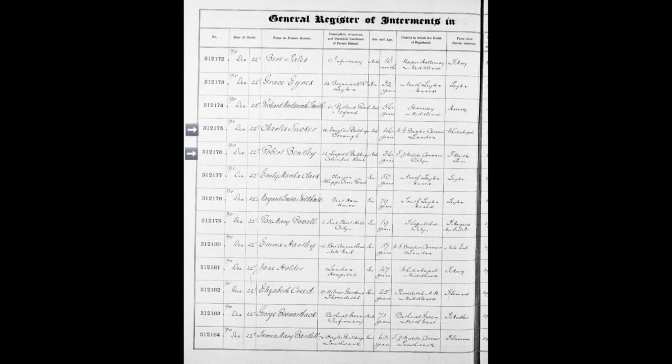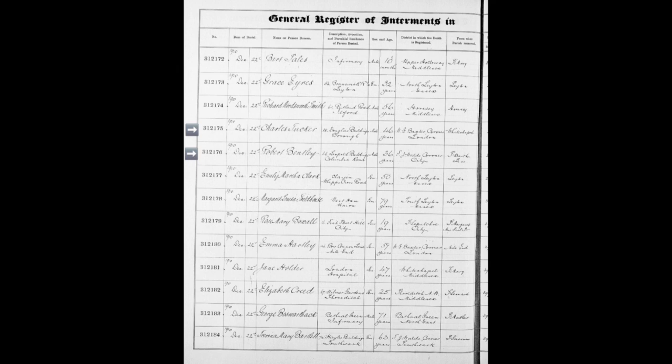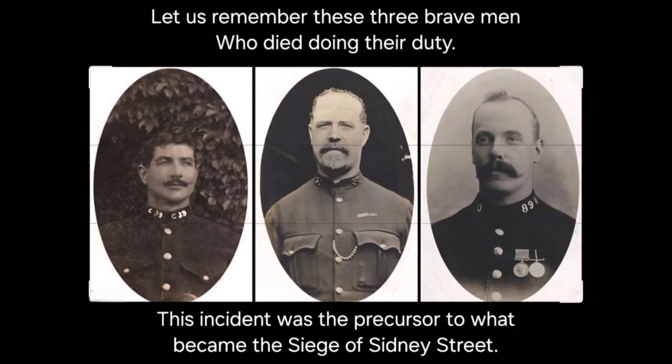And they did well by them, because the grave that they're in is a first class consecrated grave. It goes in classes of first, second and third, so basically they received the best that you could get, as you can tell by the headstone. And let us remember these three brave men who died doing their duty, and this incident was the precursor to what became the Siege of Sidney Street.